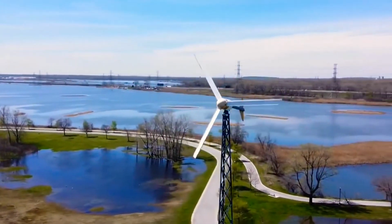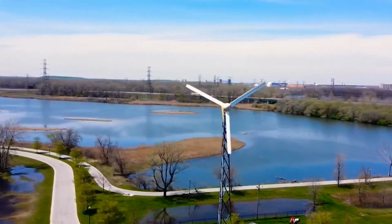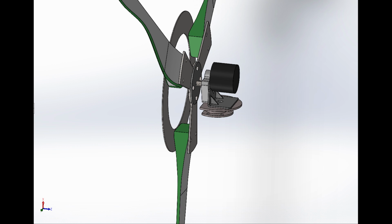This wind turbine must provide regulated electrical power to pump water from a borehole into a storage tank. A statistical analysis showed that the turbine must be operational within a wind speed range of 2.2 to 4.1 meters per second to harness 80% of the average winds encountered. The solution is implemented as follows.